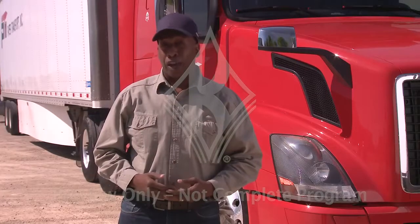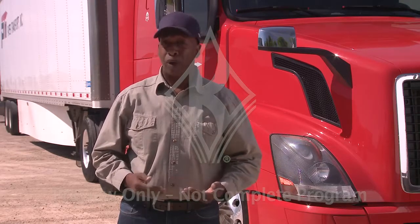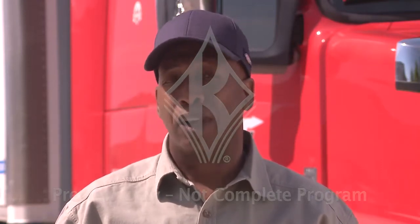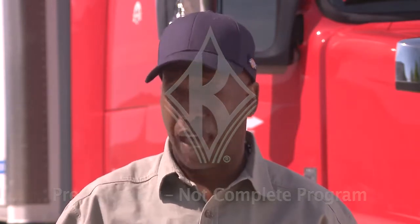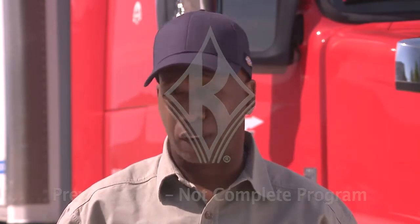The Federal Motor Carrier Safety Regulations require you to conduct 3 types of vehicle inspections: a pre-trip, on the road, and post-trip inspection. And although these regulations establish minimum inspection points, your company may require you to check everything on your vehicle as an added precaution. This program will help guide you through a complete and thorough inspection on a typical tractor-trailer.